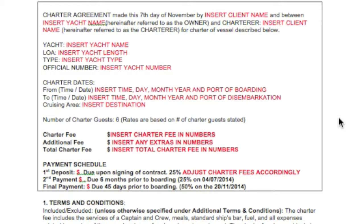This is your charter agreement. When I give this to my staff or when I fill it out myself, I start off with this blank one. It's idiot proof. You know what to insert. This is how the brokers are going to fill out your contract and send it to you. So this is where your name will go.